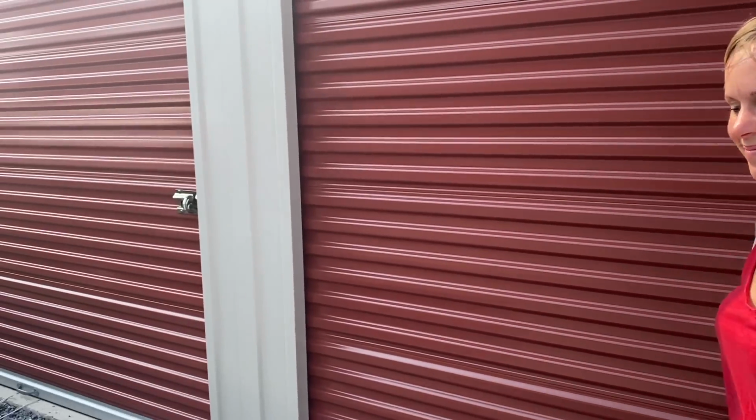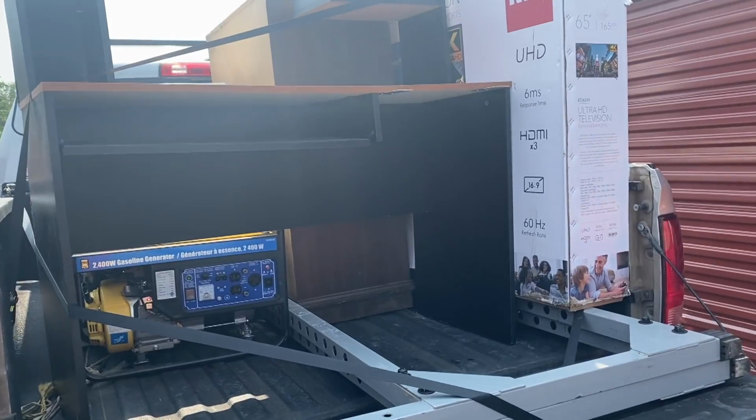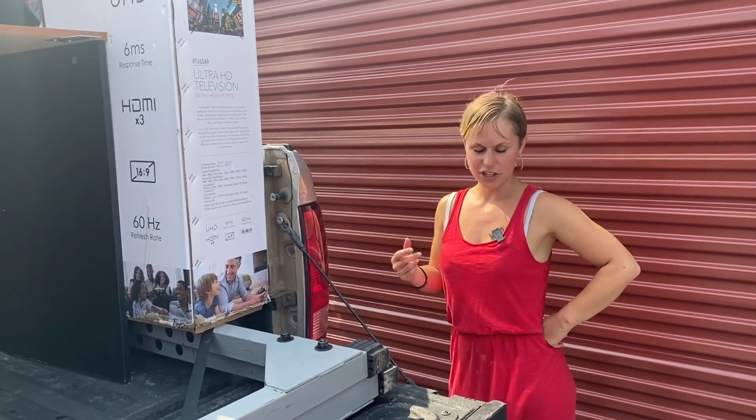Yeah, man, that's a good feeling. Yeah, now we just have to unload. We'll get this back to the house and that's it. Yay! She should hold up. Hopefully. It's our second load. It's so hot out today, so that's why we're in a change of clothes as well.